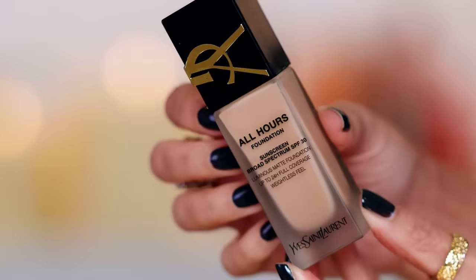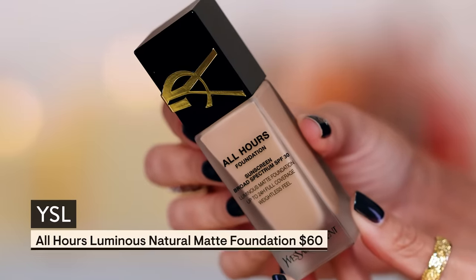But I came home and I went through every single drawer and I was like, do I own anything YSL? And I'm like, the only thing I have that I love, the number one, the only product in my whole collection that is YSL is the All Hours Foundation. This is what I'm wearing today. Whenever I wear this, I feel like it gives me this corset effect to the skin. It kind of lifts the skin. It's weird, but you feel it. So I just always feel a little more cinched when I'm wearing this formula. It does last a really long time and it is super beautiful.